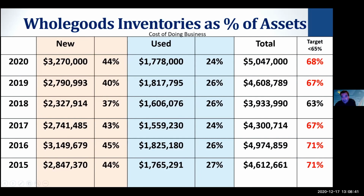So whole goods has been using a lot of our money in a dealership for their assets. They're just not turning them out, or they're stocking too much. They're not turning them fast enough. They're not pre-selling enough. I don't know what it is, but for some of you guys, this is a number that I'm sure you're all watching. But just so you know, there is a target in the industry that we don't talk about that we should talk about a lot more.